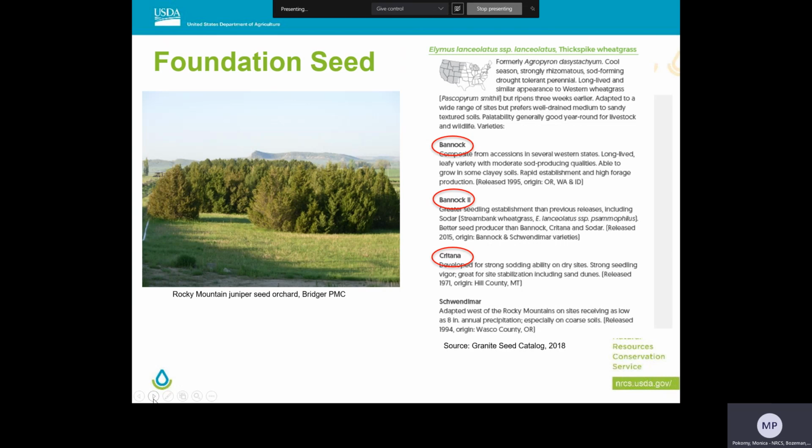So in this example, the foundation seed of Critana thickspike wheatgrass is supplied by the Bridger Plant Material Center, and Bannock thickspike wheatgrass is supplied by the Idaho Plant Material Center to this commercial market and this vendor for growing and for sale.